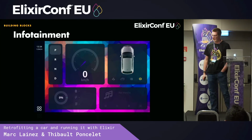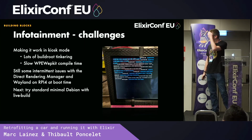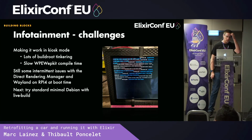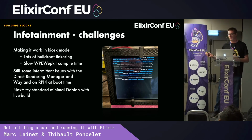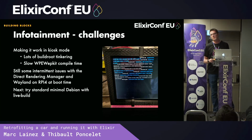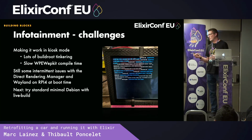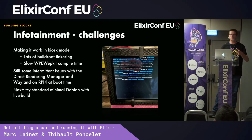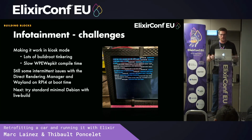So we're having fun also with this. It doesn't come without challenges. Making it work in kiosk mode is not so easy. We ended up realizing that sometimes when there's a new Buildroot version, our system doesn't compile anymore, or something breaks and we have to figure out a new combination of components. The problem is that WPE WebKit, or at least the combination we're using, takes a lot of time to compile. It takes about 30 to 40 minutes to have the system compiled and testable, even on a new machine. So the life cycle is not that great at the moment.